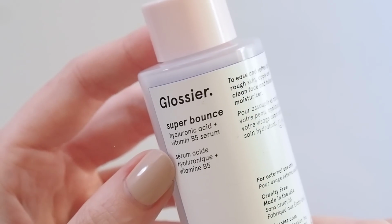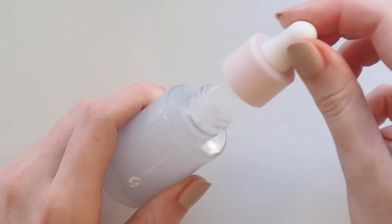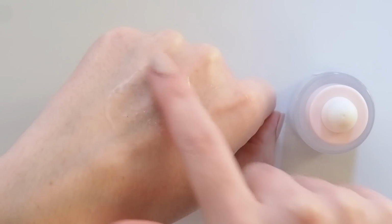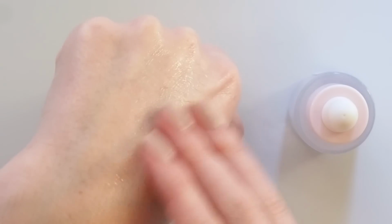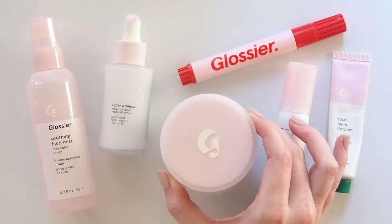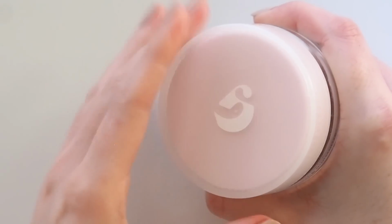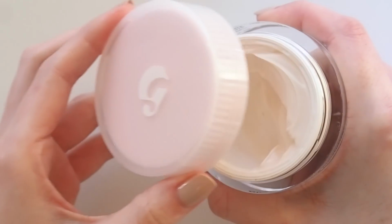Many other hyaluronic acid serums have quite a sticky feel, but this is silky and light with a smooth gel-like texture, and my skin instantly feels more plump and bouncy, as the name suggests. It's currently autumn in Australia, so winter is coming, and I like to swap to a slightly heavier moisturiser. Priming Moisturizer Rich is one of a couple of formulas I always reach for at that time of year.